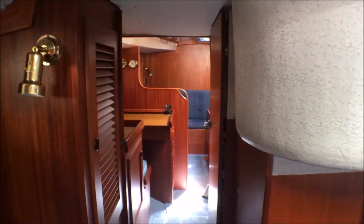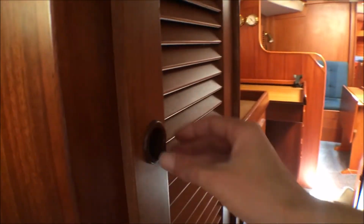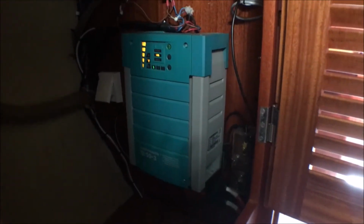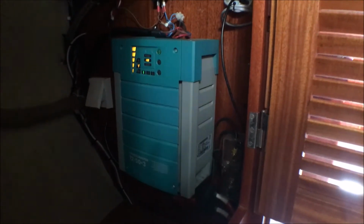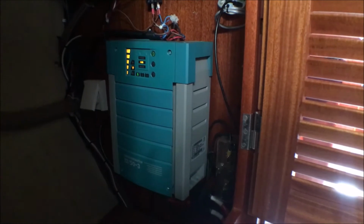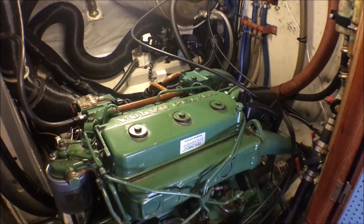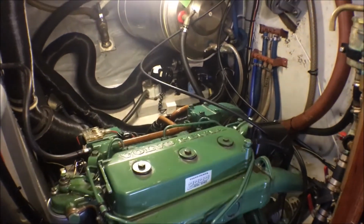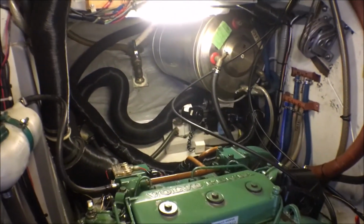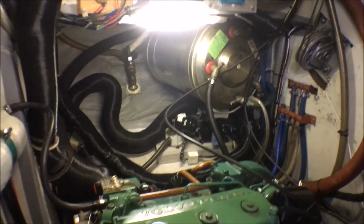And that's the walkthrough through to the chart table. In this hanging locker here, we can see there is a brand new, well, I say brand new, very recent Mastervolt battery charger working away. Just inboard of the walk through to the aft cabin is this wonderful engine space. This is all insulated, sound and heat. It's also very well lit.